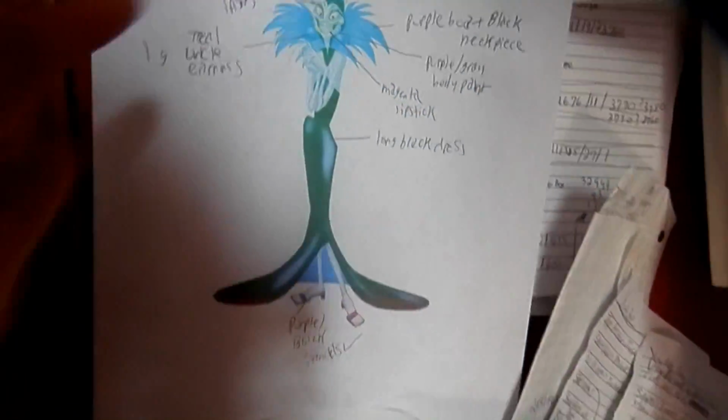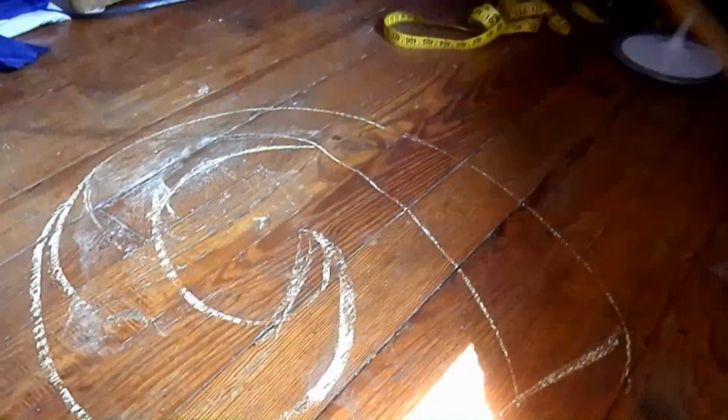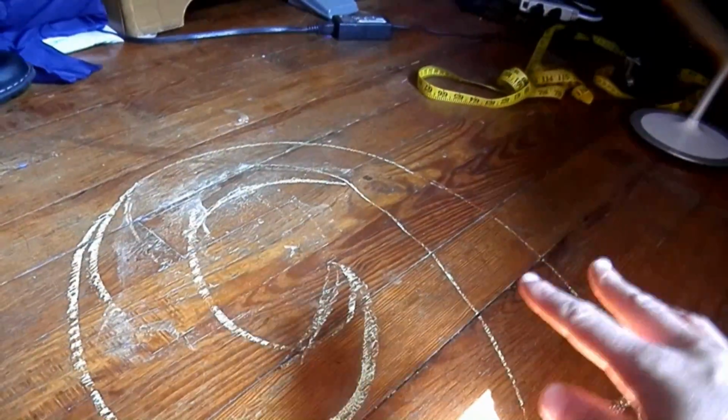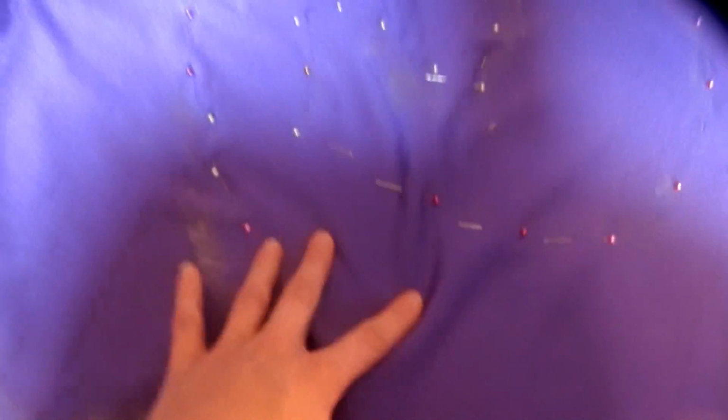Now, because this is on the floor, I can make any adjustments I need to. I'm going to take some wire and line it up, then get my fabric and stick it on there. Because this is chalk, it will transfer and I don't have to sit there. Now we've got our pins all set in there, and now I'm going to cut the pattern out.